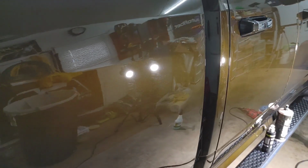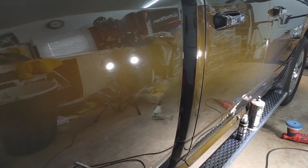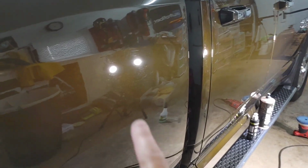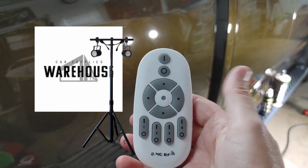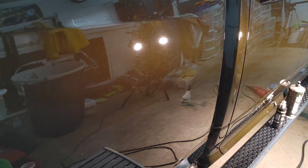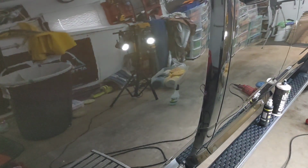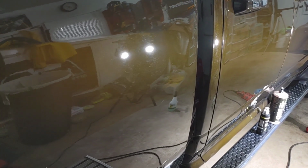For those of you wanting to get more into paint correction, or for those of you that are looking to step up your lights, I highly encourage you guys to check out the Chicago Auto Pro light system. This is actually with a remote control. You can make it warmer, cooler. You can dim it, which is really nice for coatings, or you can make it nice and bright.